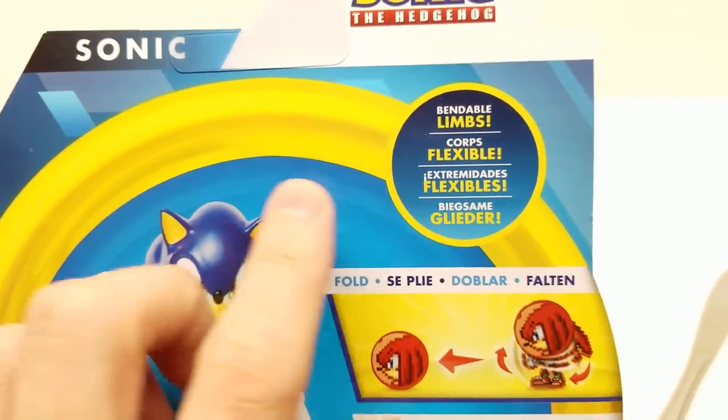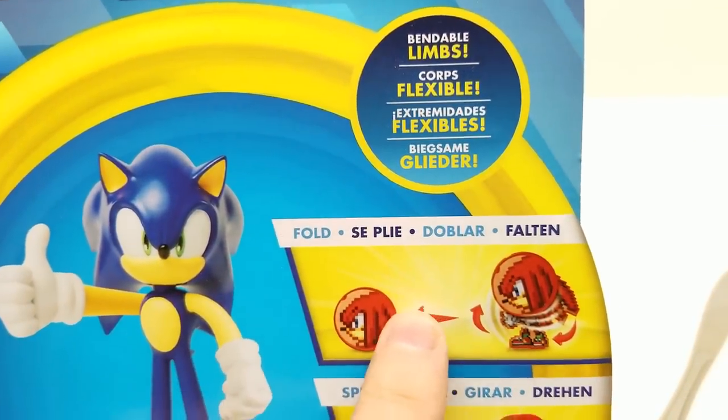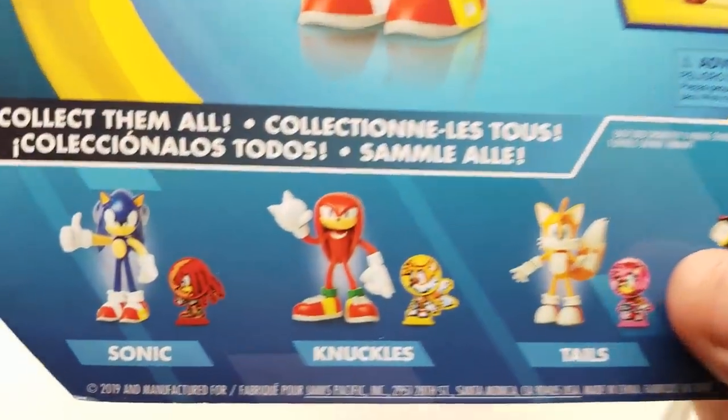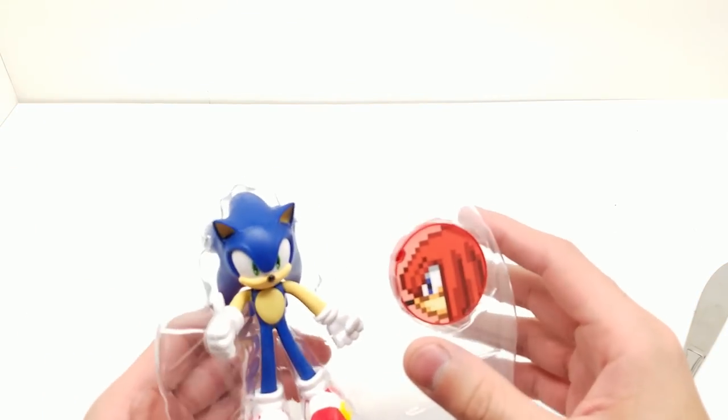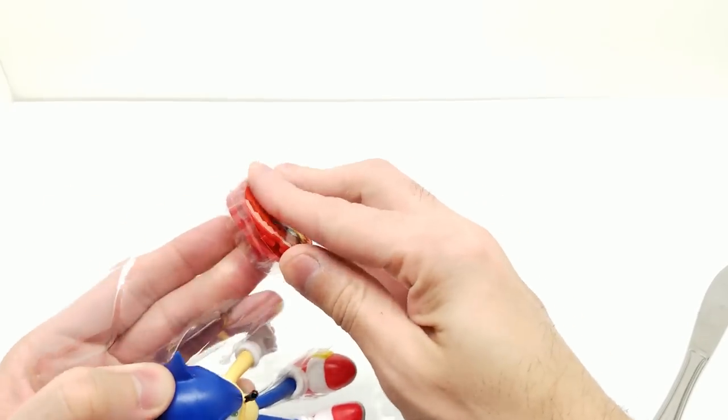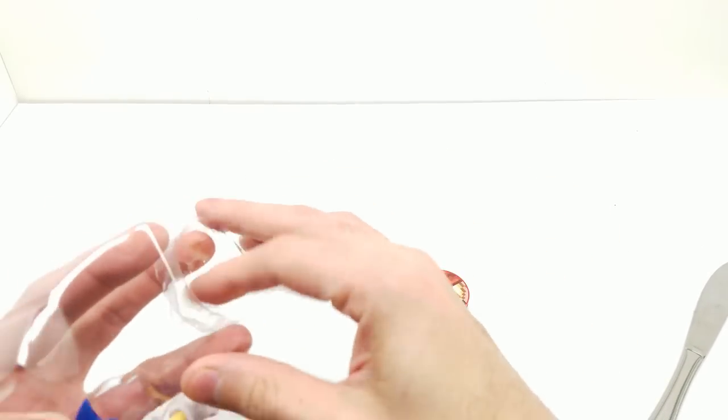Okay, so just to take a look, bendable limbs. You can fold this and then spin it. All right, cool. So let's get them out. Let's take a look. Well, let's get our spinning piece here.